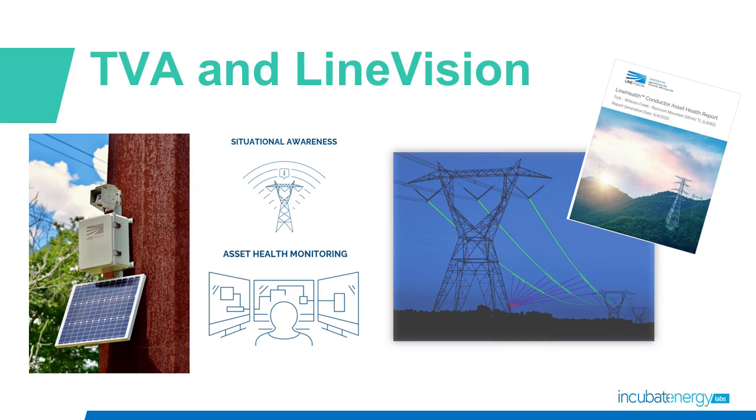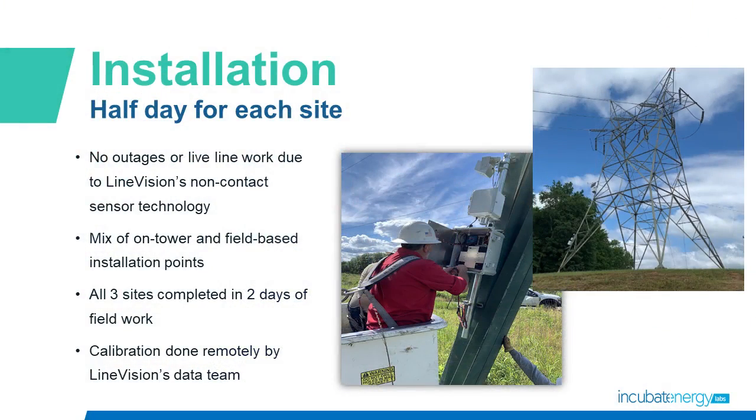LineVision deployed a non-contact sensor to deliver situational awareness for the lines and collected data that they used to build a comprehensive line health report for each line. No outages or live line work was needed to install LineVision's non-contact sensor technology. The sensors were mounted on the transmission structures themselves. All three sites completed in 2 days of field work.